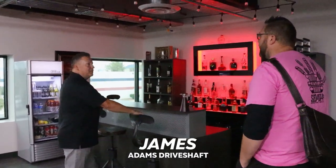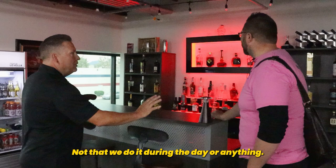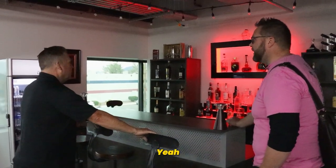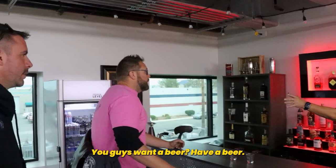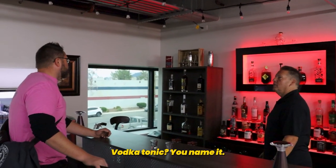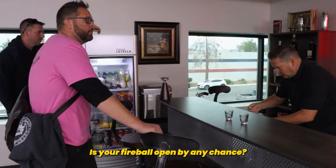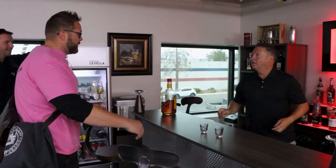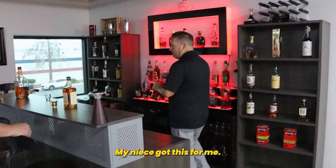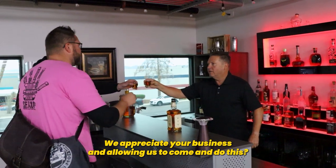My thing on the side is trying to make craft drinks. Oh, is it really? Yeah, I like to make my Manhattans, old fashioneds, all that kind of stuff. Not that we do it during the day or anything. But once in a while, like in my house, I have a bar. Nice bar like that. Yeah, this is cool. If you guys want a beer, have a beer. Or I can make you a gin and tonic, vodka tonic, you name it. Do you have a honey whiskey? Yeah, I've got Tennessee honey. I'm going to wash my hands now. Is your Fireball open? Yeah, absolutely. My niece got this for me when she went to school up there in Oregon. So, cheers. Appreciate your guys' business. And appreciate you allowing us to come and do this.